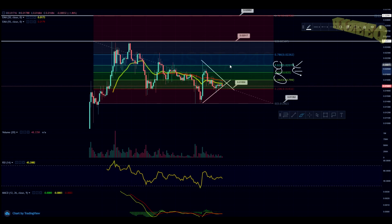But once we break through these levels, we still can wick to the 0.786 level a couple of times, perhaps come back up. Then we break through it, retest, break the all-time high, retest it, and come back to this new all-time high. That is the play. That is the bullish scenario.